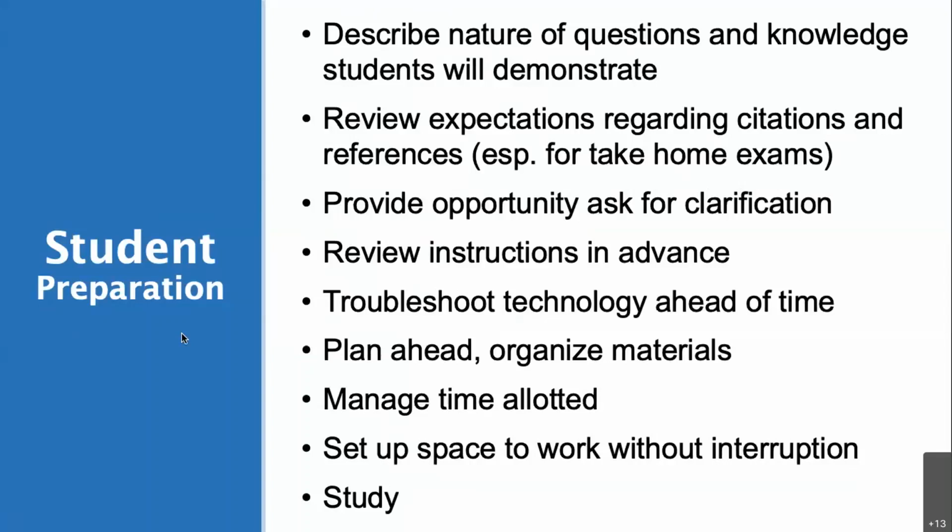And really advocate for them to make sure that they have a nice quiet space to work, that anything that could potentially cause a great interruption is managed, and that they have support for that, especially if they have a really tight time constraint, for example an hour for a midterm.